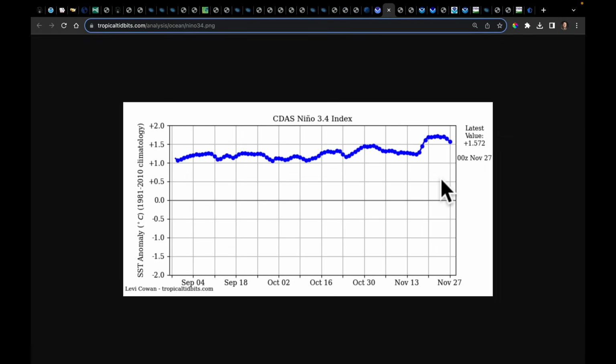And I would make a case that that's what's limiting the strength of this El Nino. I was looking at it this morning. It's 1.57 degrees Celsius above average. And most models by this point in the season already had it pegged at 2.5 degrees. So we're nowhere close to what this was forecast to be.